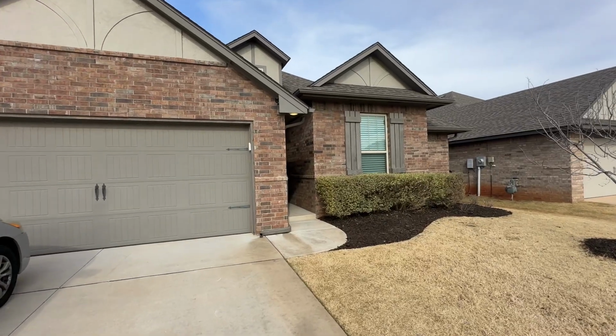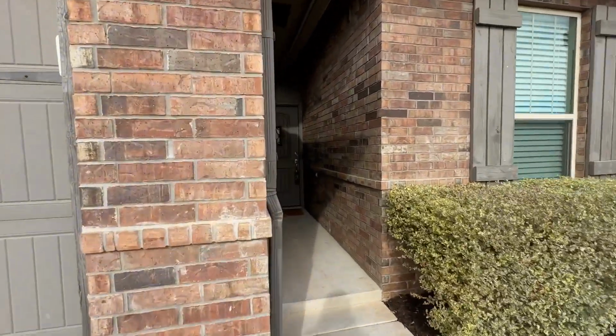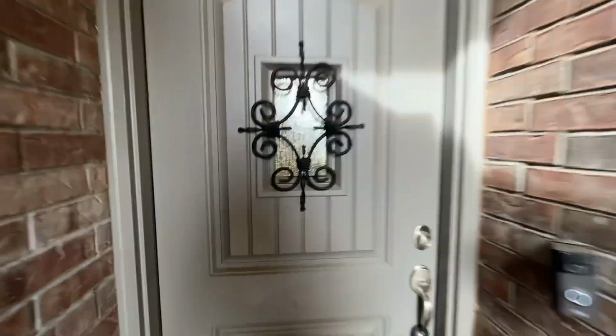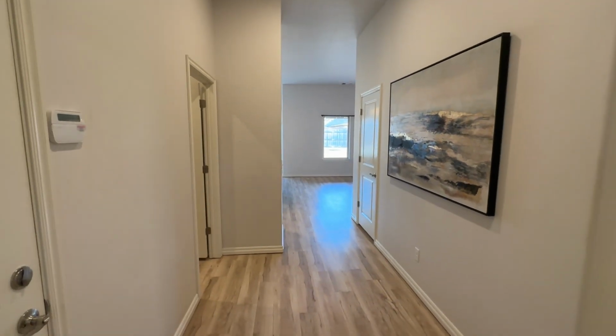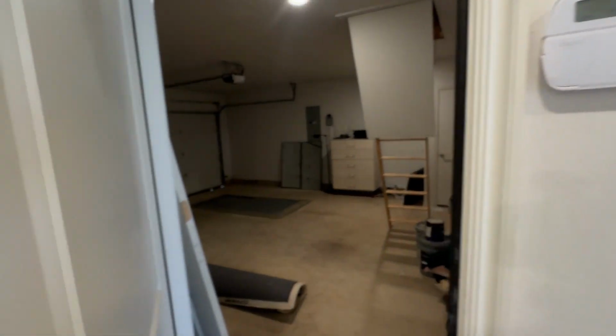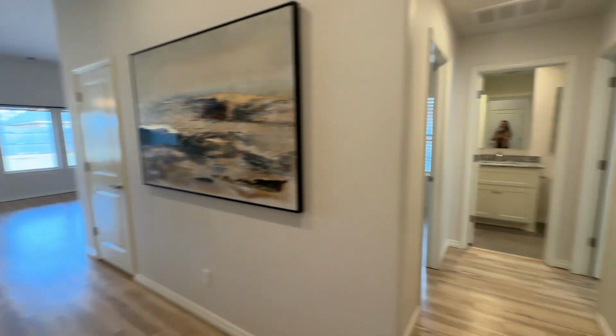Okay, so we start here in the front and you can see that it's kind of got this hallway up to the front door, which I kind of like because it helps with the wind. And then as we come through, we enter into a foyer, which I always appreciate because it really helps separate your entrance from your living space. Immediately to the left, you have the garage, which does have a storm shelter. I get asked pretty frequently if houses come with storm shelters, and some do, some don't. It kind of just depends on the house.